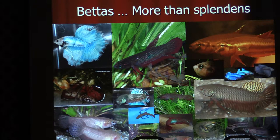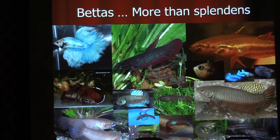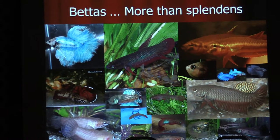The male's guarding, he's holding the eggs, and the female's guarding the male, trying to keep other females away, trying to keep predators away, because there are certain fish in the betta group that sometimes will spawn and mouth brood, and other times they'll build a bubble nest and spawn that way. And you can have the same pair go back and forth.